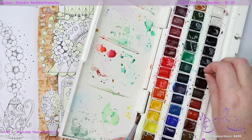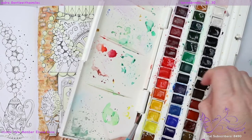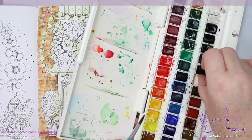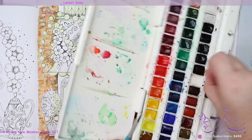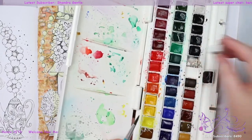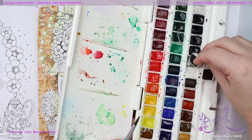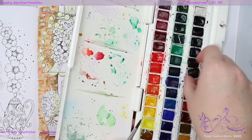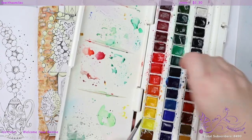They're kind of stuck in there, peoples. That one came out. They're stuck because the water gets stuck inside. See, look at that. Sepia, however you say it. Okay, cool. So we've got Hooker's Green and Sepia.